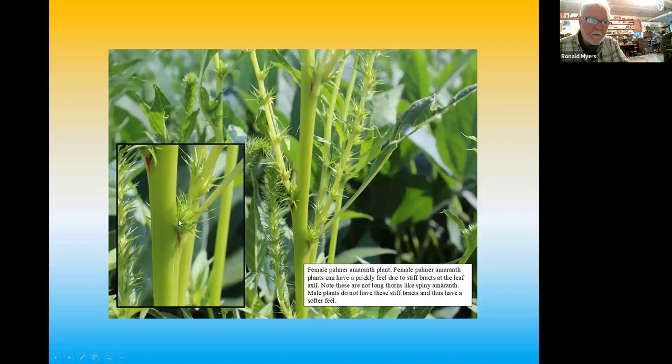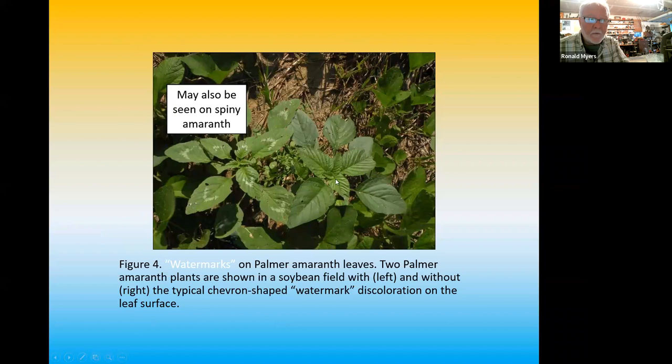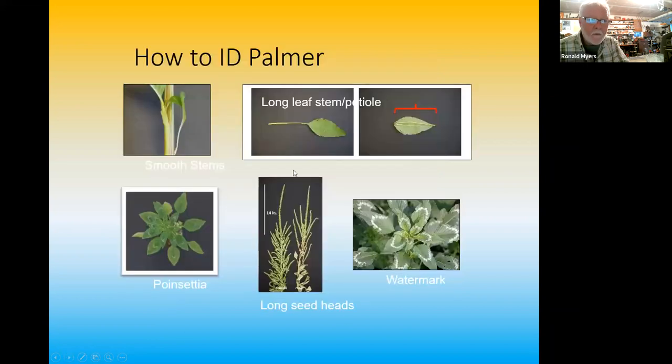The female plant, these wouldn't be considered thorns or spines, but they're kind of bristly and prickly. The female Palmer plant, which is the one that produces seed, is also going to have these little bracts that are kind of prickly or stiff. And the male plant will certainly feel softer. But it's not like the spiny amaranth, which really does have a thorn. That one really does get you. Sometimes we confuse spiny amaranth with Palmer, especially young plants. So keep that in mind. They can look like they're both smooth, where spiny has the spines, but when they're young, they look very similar. I have had people call me out to look at spiny amaranth and think it's Palmer.